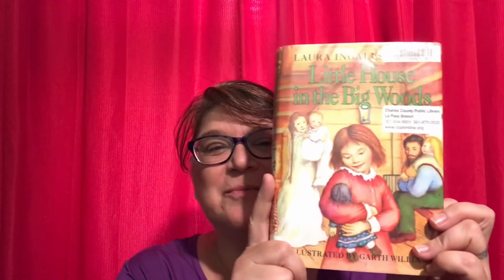We are continuing on in Little House in the Big Woods by Laura Ingalls Wilder with the pictures by Garth Williams. The next chapter is called Going to Town.